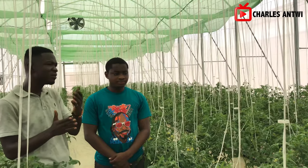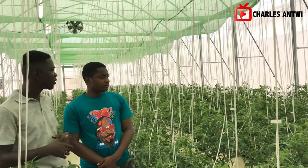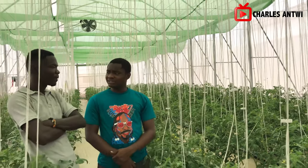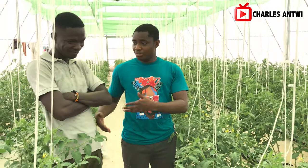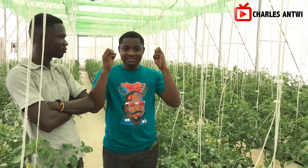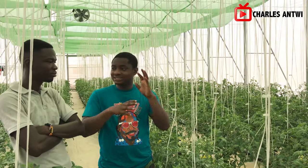Per each greenhouse, you can imagine the influx of vegetables we can have. I think most people are not getting involved in it because it's very capital intensive. Someone starting would probably start with a loan option, and people are very risk averse. They don't want to take that particular risk. That's very true. Starting a greenhouse just like that is not easy.